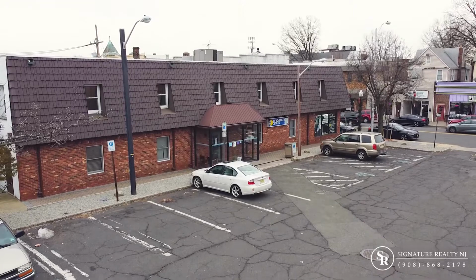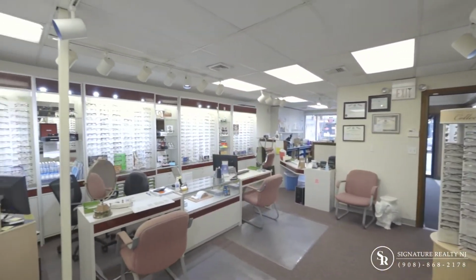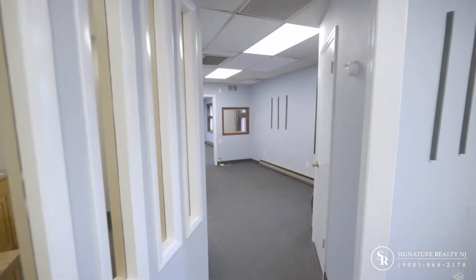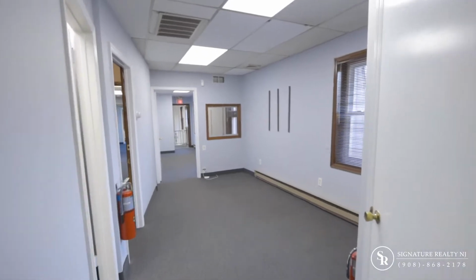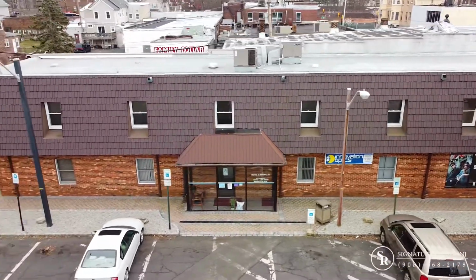We have a tenant on the first floor, an optometrist that pays in the $3,100 range. And then on the second floor, we have a vacant office space. It's available for sale for $599,000, the entire building. And it goes from here all the way to the back over there. So it's a big, big space.